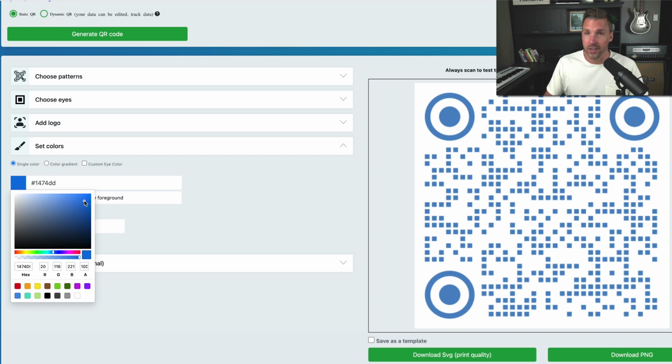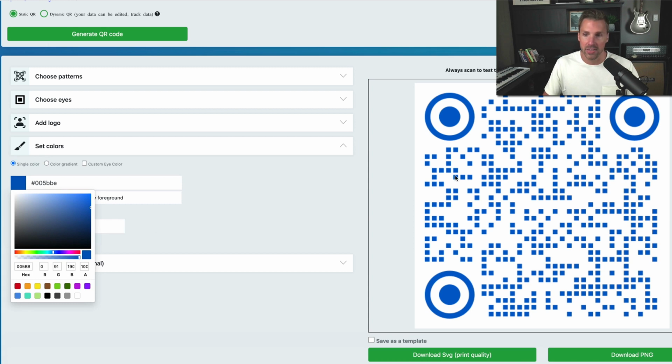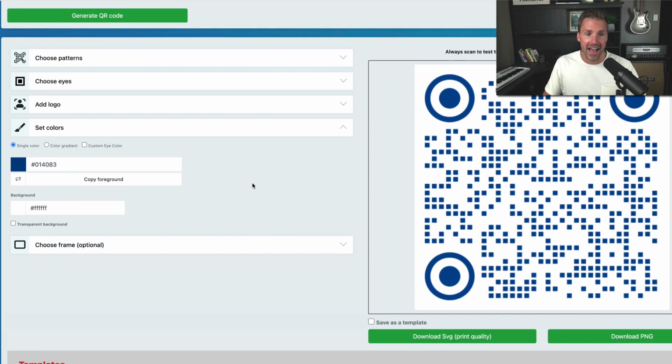We're going to talk later about the importance of contrast, but for now, let's go with a nice dark blue, kind of like we had there against a white background. Might make it a little darker for ease of viewing. We're going to leave white on the background. I think we're set there. I like that.